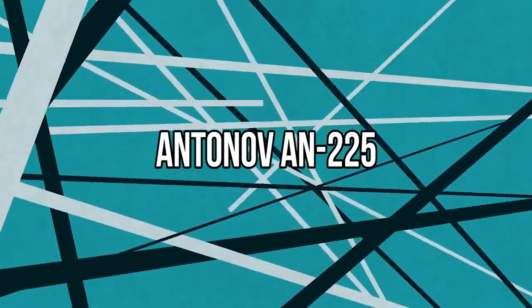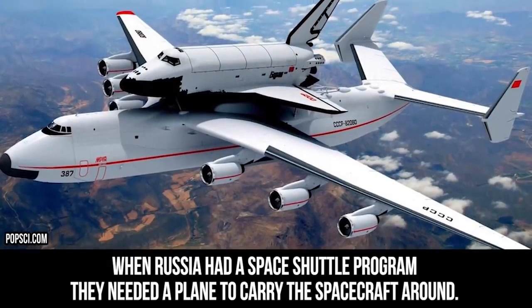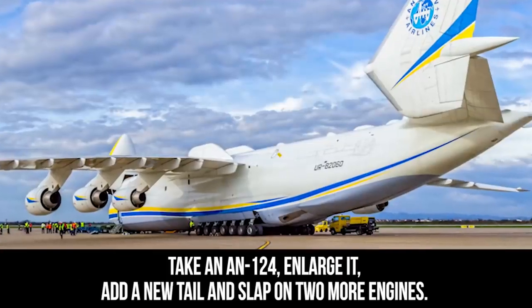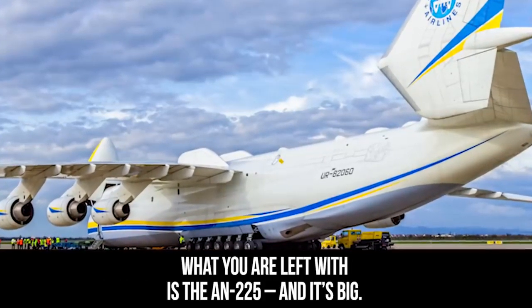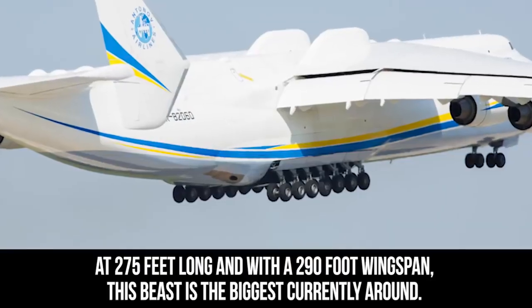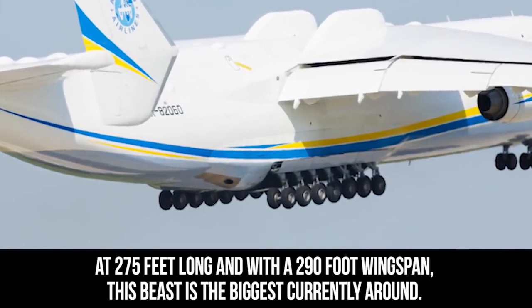Antonov An-225. When Russia had a space shuttle program, they needed a plane to carry the spacecraft around. The answer? Take an An-124, enlarge it, add a new tail, and slap on 2 more engines. What you are left with is the An-225, and it is big. At 275 feet long and with a 290-foot wingspan, this beast is the biggest currently around.